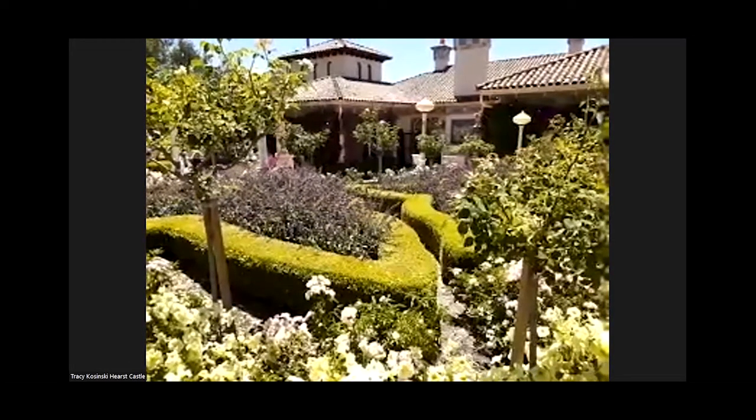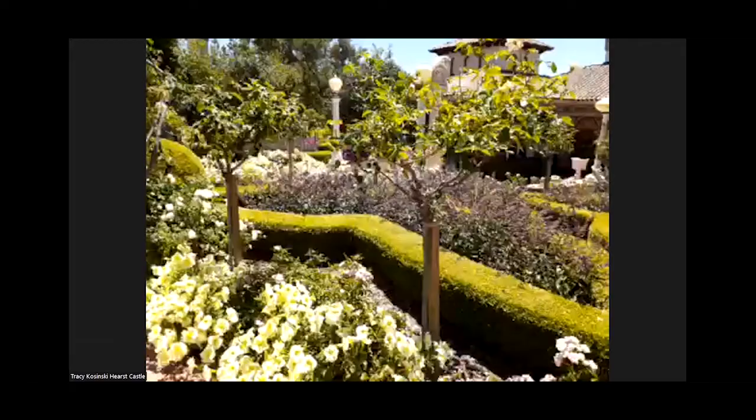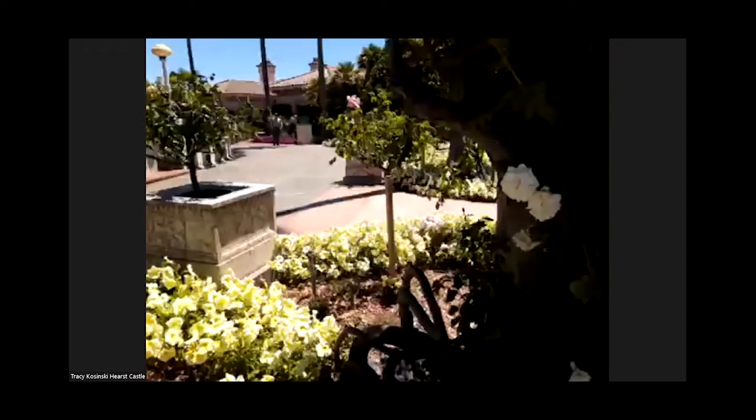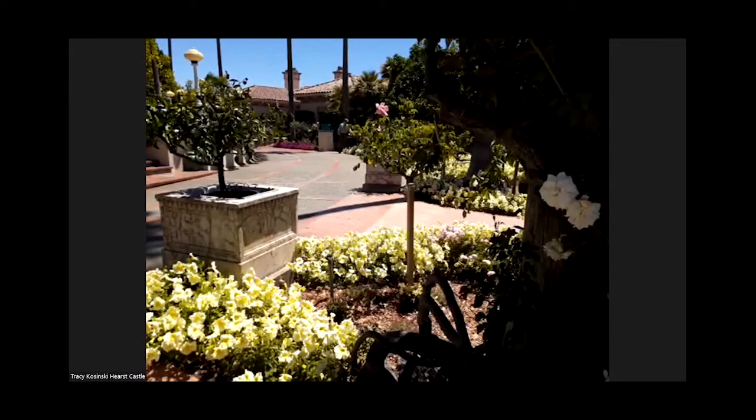And there was meant to be something that was in bloom all year round. Climbing roses, camellias, citrus. Actually, back then, the beds were changed 3 or 4 times a year.